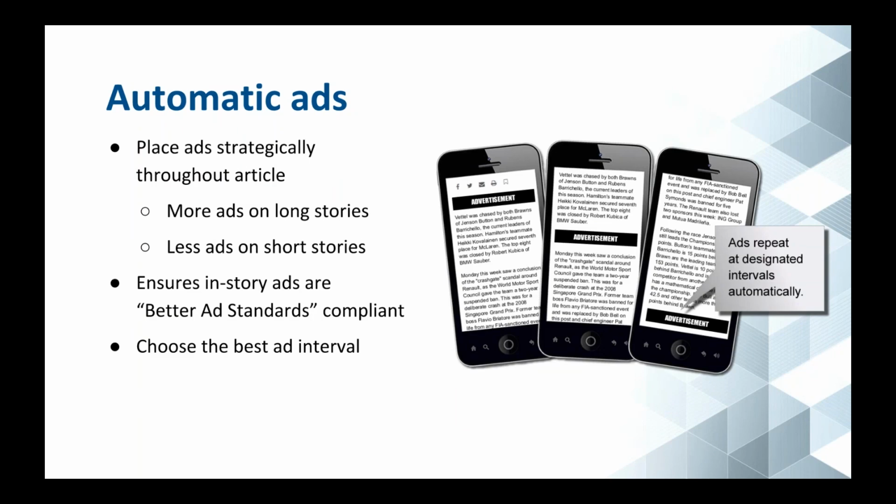Another one is automatic ads. This is to easily ensure that any stories that are loading ads in what we call in-story are equally distributed throughout the story, and that you're not overloading them, or only receiving one ad for those short stories. This is a new setting you can apply called automatic ads, and you can search for it on our help site, where there are step-by-step instructions on how to turn this on as well. So we encourage you to take a look at that.